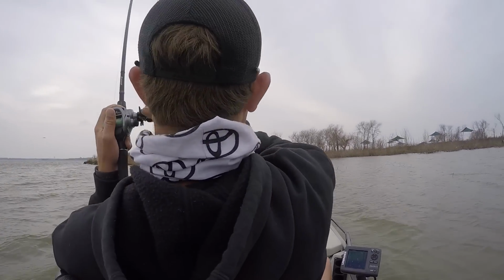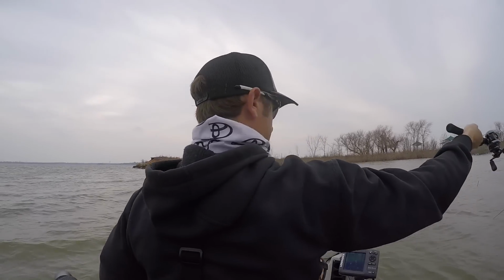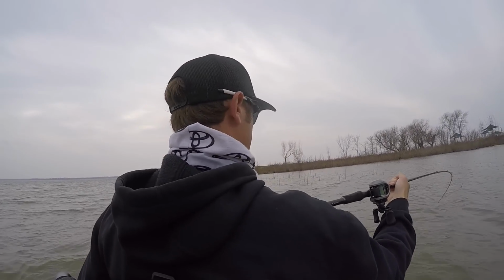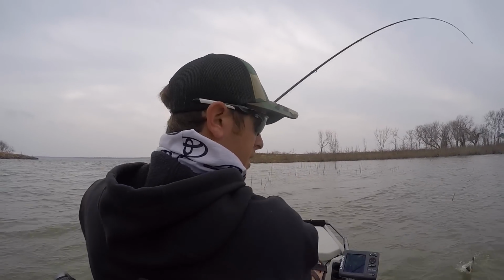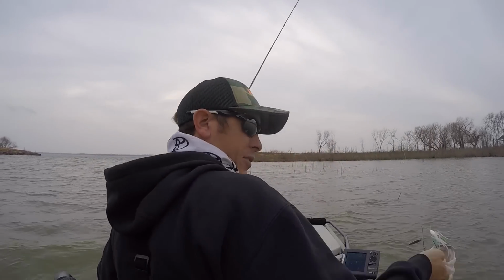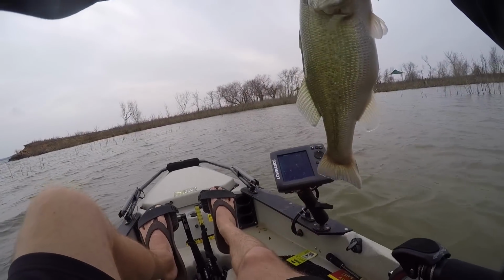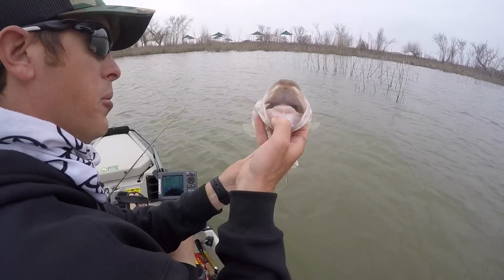There he is, got him. He was in there. We were right, guys. Not nearly as big as that last one, but probably one of those males that's moving up. Still a really nice bass. I didn't even need the trailer hook. Got him. Another fat one. Really nice. Actually, you did get the trailer hook. And you smell sweet. I love it.